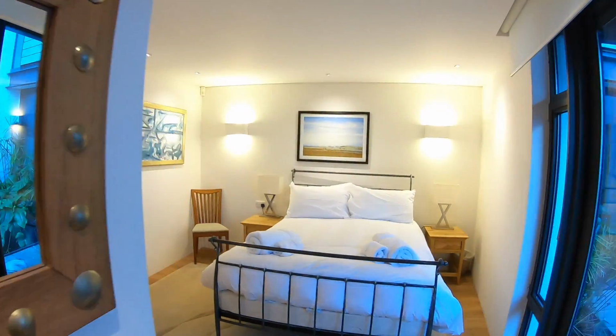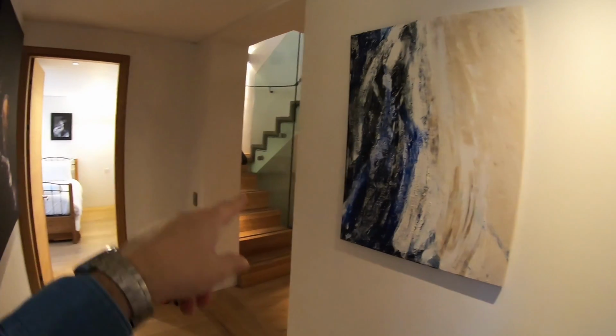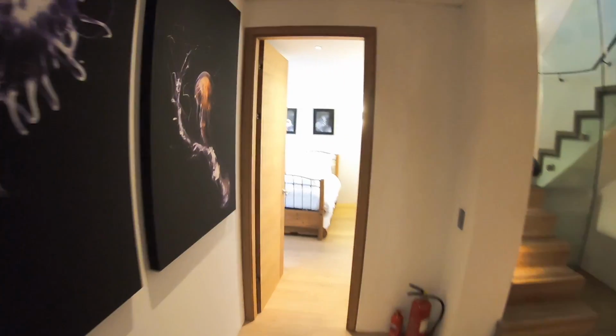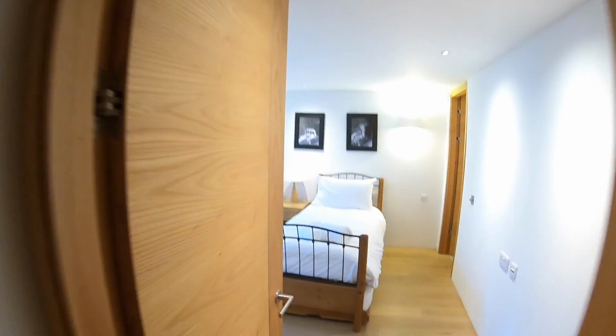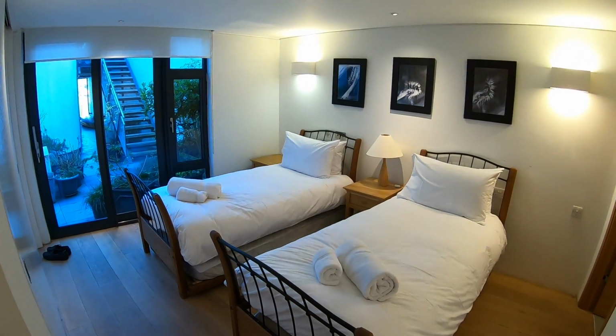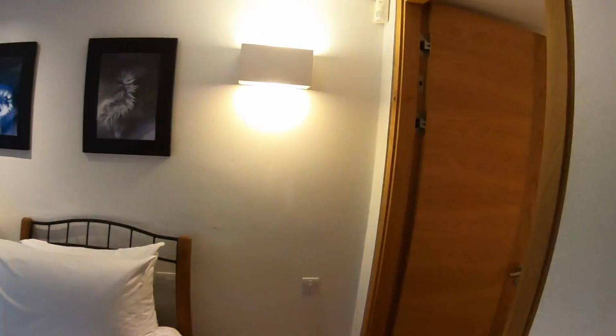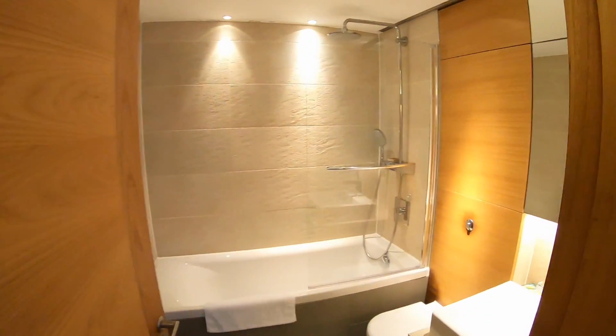Very nice, very, very nice. Okay, let's press on around a little further. That's the stairway that we came down to this level. And then there's a twin room in here. Stunning. And of course, ensuite.